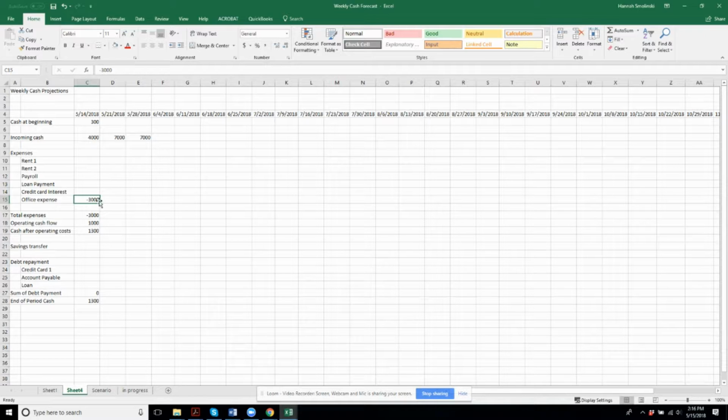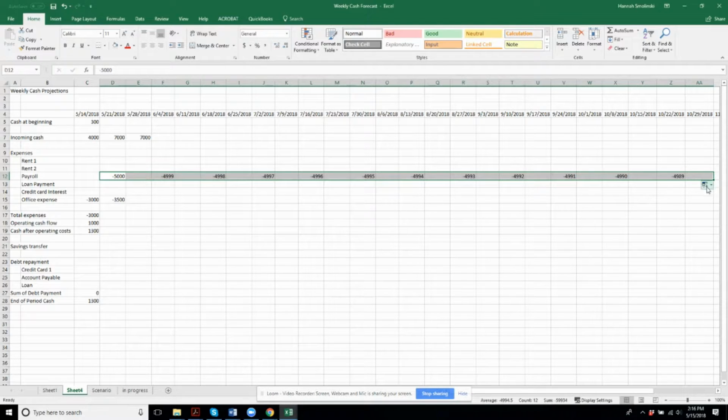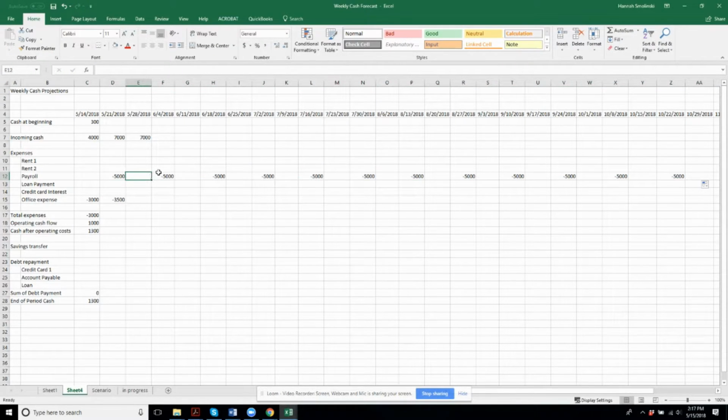So what I've estimated is that they have about $6,500 in office expenses. They have $5,000 every 2 weeks. So I'm actually just going to spread this cost out. So I'm filling these cells. And instead of having them be decreasing, I'm just copying them over. So every 2 weeks, $5,000 will go out for payroll.